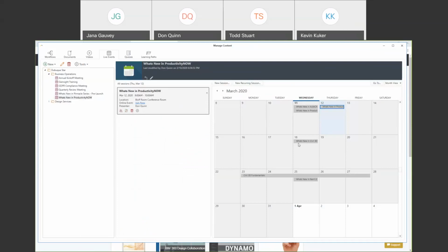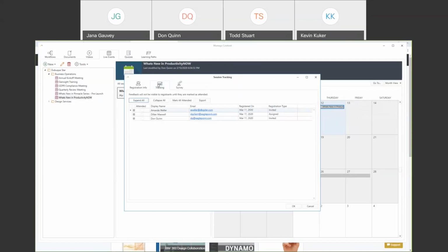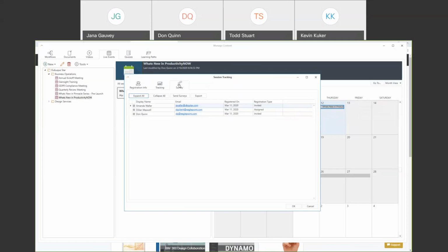But back here, the live event is still in the calendar like it was before, but there'll be an option right here now to use session tracking. Session tracking allows you to get information about any registrants. It also gives you the ability to track or log more data, and also gives you the ability to view survey results and send out surveys.